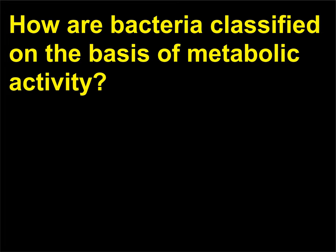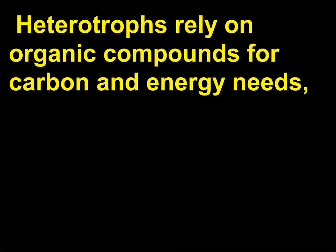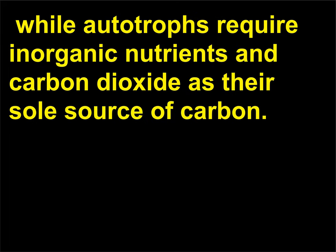How are bacteria classified on the basis of metabolic activity? Bacteria are either heterotrophic or autotrophic. Heterotrophs rely on organic compounds for carbon and energy needs, while autotrophs require inorganic nutrients and carbon dioxide as their sole source of carbon.